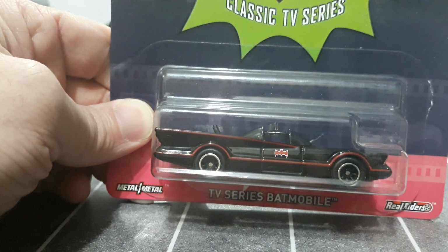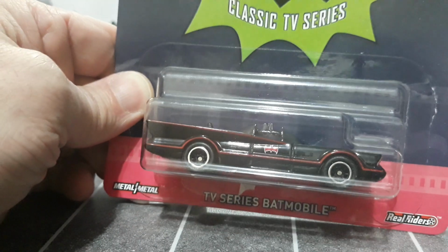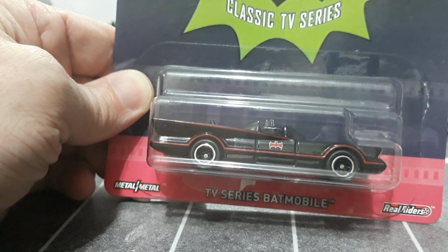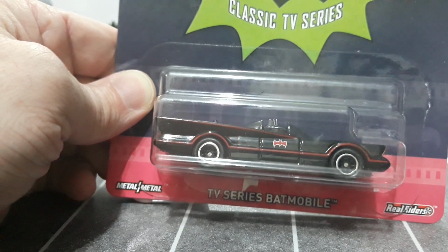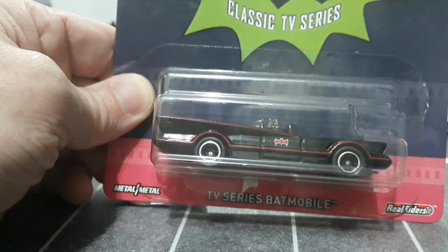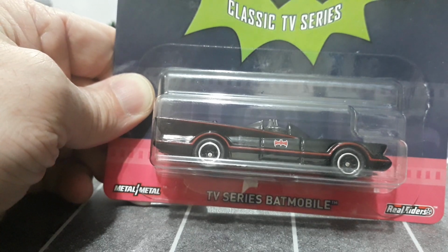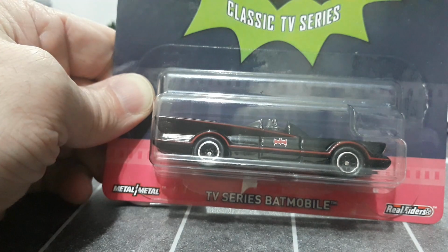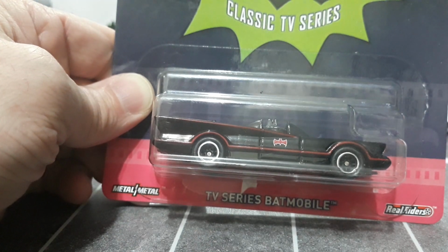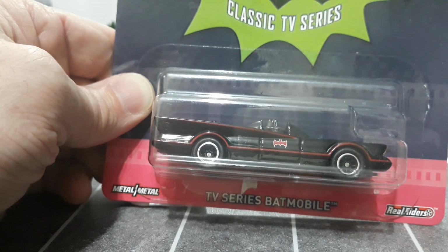Like the Ecto 1 has already been released like 5 different times, once in a 2-car set, then once again like the original one, then there was a second one, then a third one, and then the 2-car set. So I think there's 4 releases. This is the 3rd or 4th showing of this guy. But anyways, the first release was the best one, with the chrome 5-spokes that they had. It looks just like the one that George Barris built for the 60s TV show.